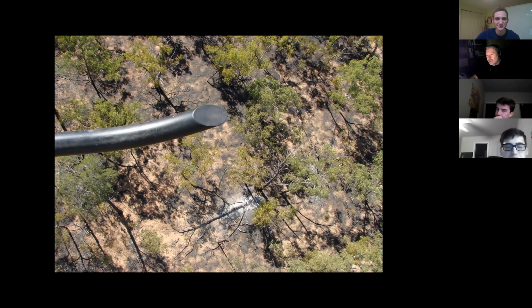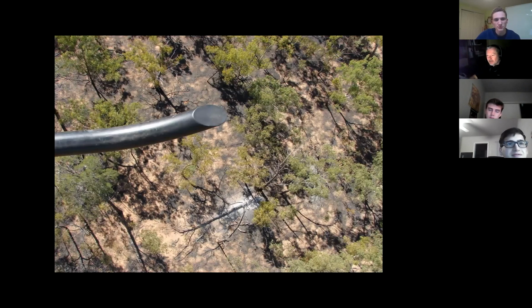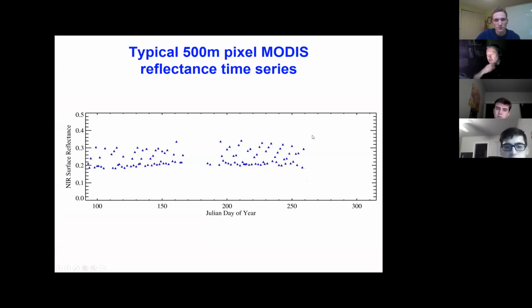This is a tree. That's a dead tree that's burned. That's white ash. But most of this landscape is this black stuff. It's black char. So most fires, they leave charcoal. There's my foot. That's my foot, kind of just to give you a sense of the scale. So this dark stuff is what is the signal that we can look for.